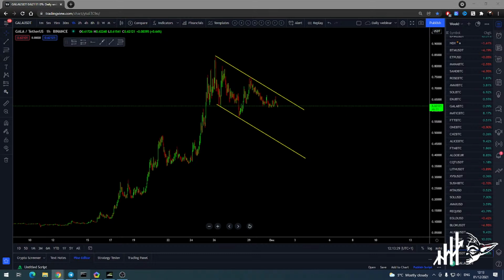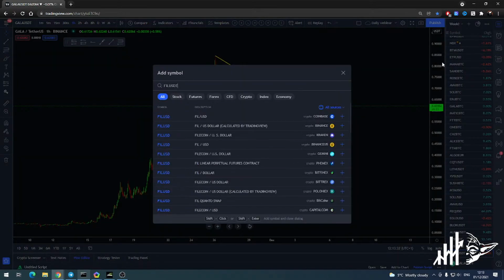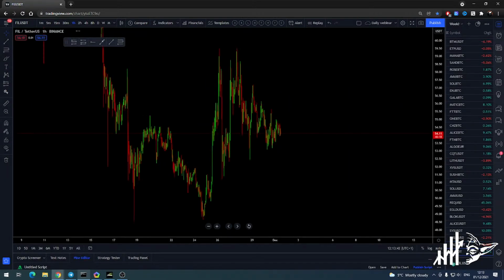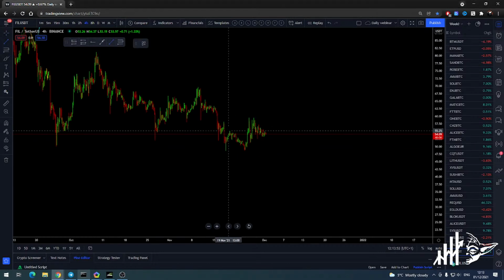Fill USDT. Let's see what the fill is showing over there. Come on, I don't have it. I knew that I have it, but probably I just deleted it. Fill, where is it? That's definitely still the sell. That could still go lower, so be careful over there. I see the sell pattern.